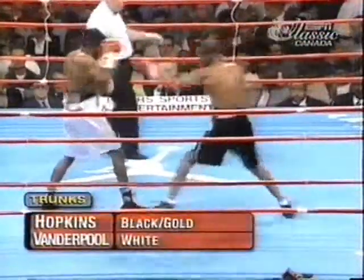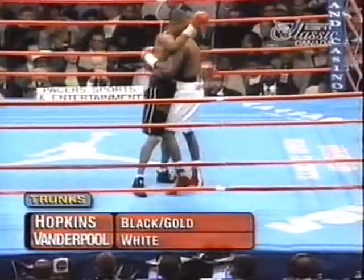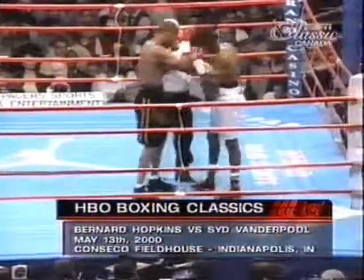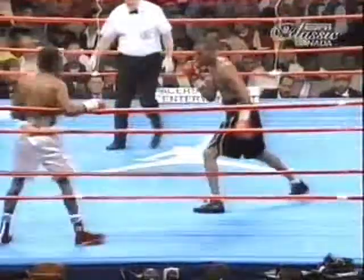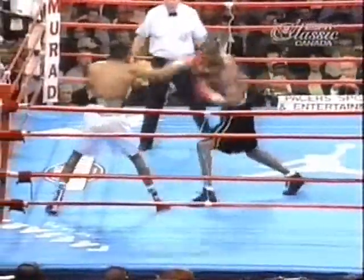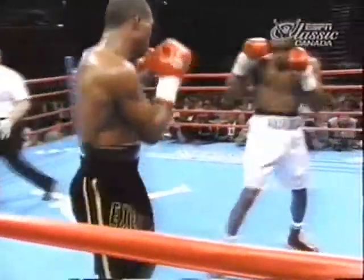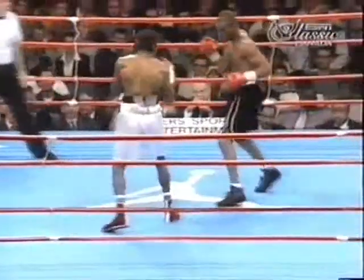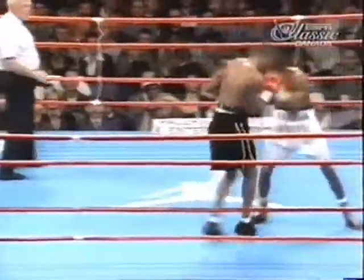I got it even, 38-38. Gave Vanderpool the first two rounds, gave Hopkins the last two. A graceful fighter, and as we talked moments ago, Hopkins has to get him off balance more by moving. I think he's doing that. He's coming more forward. Good right hand. Yeah. Good right hand.